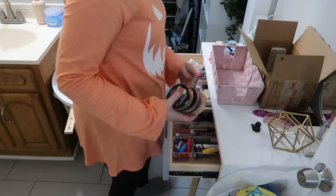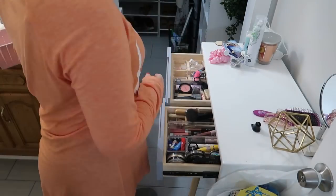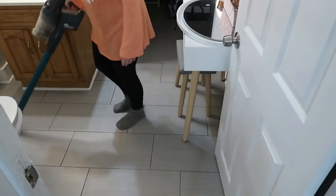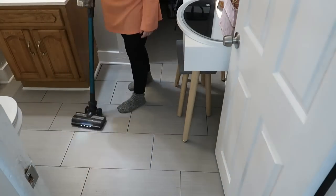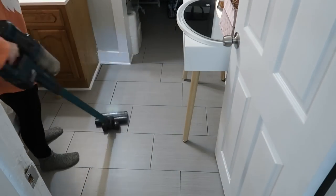I do have a white organizer in the closet. I dedicated the left side to Eric and the right side to me. I do still have to get some wicker baskets for that. And I'm just filling up my makeup vanity, and then Eric's going to pop my mirror on, and that will be finished. And I'm just so excited to have my bathroom finally put together.